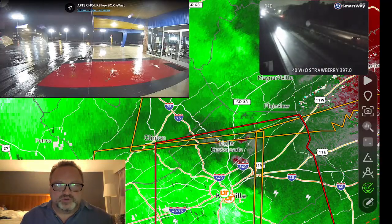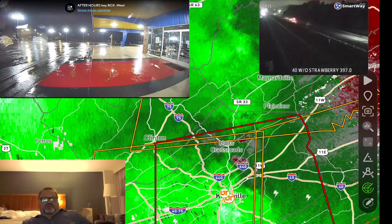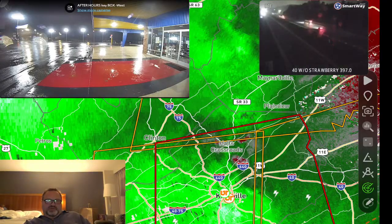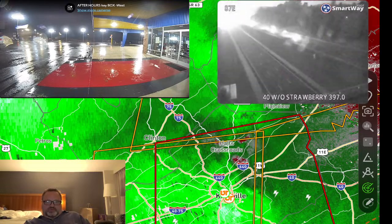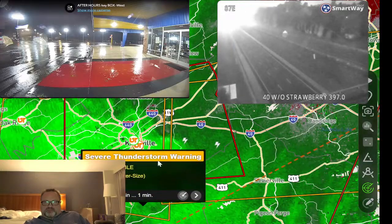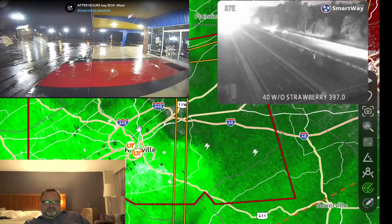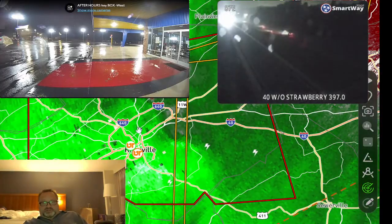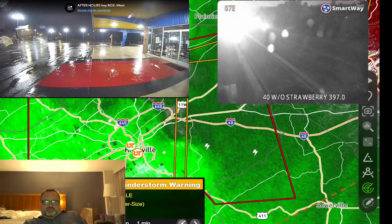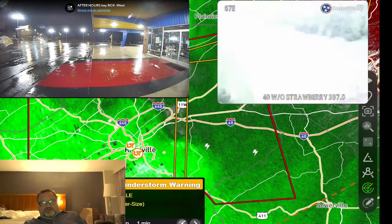As you guys can see, this one is I-40 West at Strawberry Plains, and you can see there's some lightning with it. Let me enlarge that. Let me look at the map a little bit more, Sean. But yeah, from this particular storm, the Gallaher View area is pretty safe from it. I mean, you still got a severe thunderstorm warning, which can have 60-mile-per-hour winds, quarter size hail.